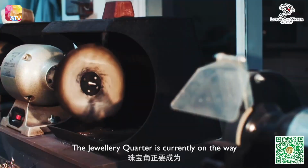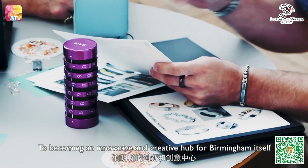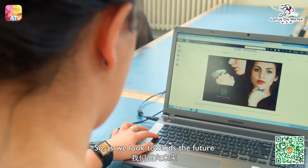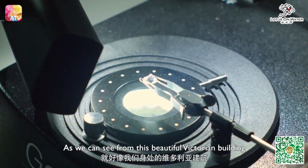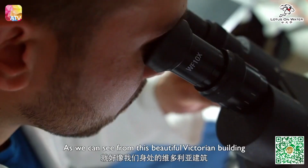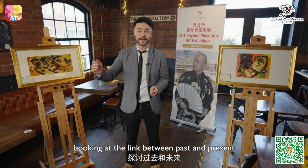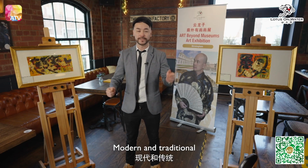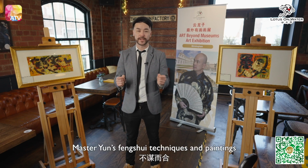The Jewellery Quarter is currently on the way to becoming an innovative and creative hub for Birmingham itself. So as we look towards the future, we have a modern approach where it's still rich in the history, as we can see from this beautiful Victorian building and all the buildings around the Jewellery Quarter. Looking at the link between past and present, modern and traditional, it matches perfectly with Master Yun's Feng Shui techniques and paintings.